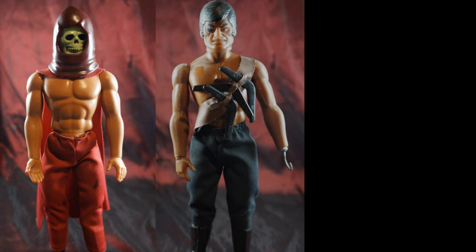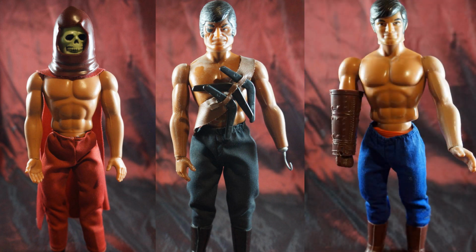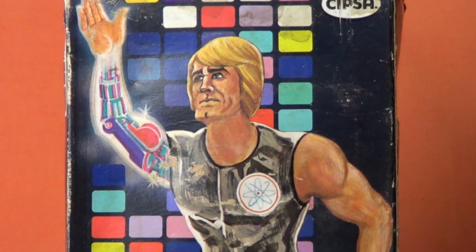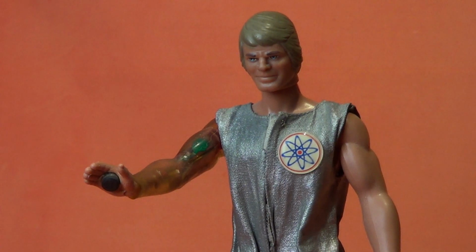Personally, as much as I love Big Jim and the Big Jim Wolf Pack, I kind of think Mexico did it better. I personally feel this is my favorite incarnation of Big Jim. I just love the added science fiction and fantasy to the spy characters, and I think there's something kind of special here, and kudos to Cipsa for creating it.